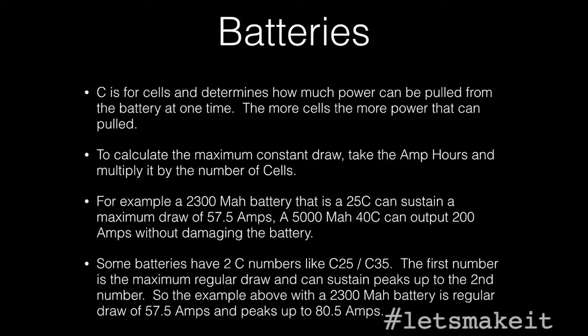So C is for the number of cells and determines how much power can be pulled from the battery at one time. So the more cells, the more power that can be pulled. To calculate the maximum constant draw of the battery without the battery being damaged, you just take the amp hours and multiply it by the C number, and that gets you the total maximum draw of the battery. You can draw more than that, obviously, but the battery could catch on fire. It could get really hot, hard to handle. It could ruin the battery. So you want to make sure that you're not overdrawing your battery.